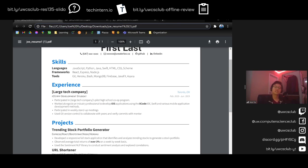Next, we have experience at large tech company. Now, I don't know how large this tech company is. If it's Apple or something, I don't think you have any problem getting a co-op. But if it isn't, looking at this description, I don't know what you've done at your company. I know you've built some iOS applications and worked with other members of your team, but I don't know the impact of what your work actually is.